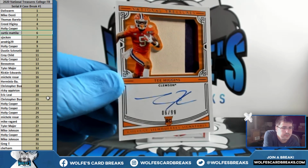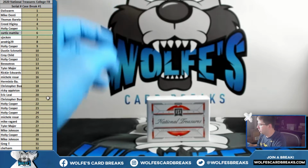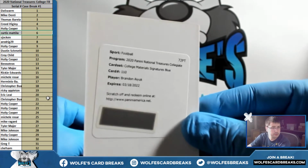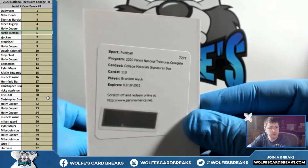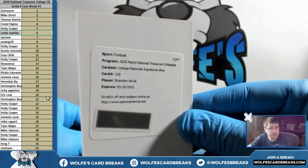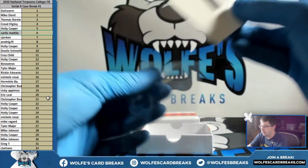Higgins, RPA. And we do have a redemption next, and it goes based off the card number. It is a triple-digit number, so we remove the first number and only look at the second two. All right, so this one is College Material Signatures Blue. I don't know what the blue is out of, but Brandon Aiyuk. Card number is 110. We dropped the first number. Card number is 10. That'll go 10 spot, which is Dustin S., who has hit like five cards with the 10 spot.